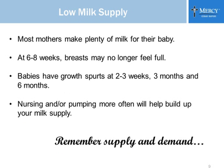Low milk supply can occur if there's not enough nursing involved. 6 to 8 weeks after your delivery, your breast may no longer feel full, and this is a normal occurrence. Babies are also more efficient at removing the milk from the breast, and they can do it within 5 to 10 minutes. You will also notice that babies go through growth spurts. It can happen around 2 to 3 weeks, 6 weeks, and possibly 3 months of age.